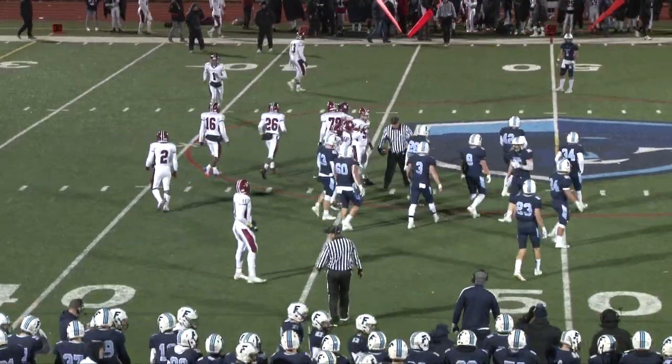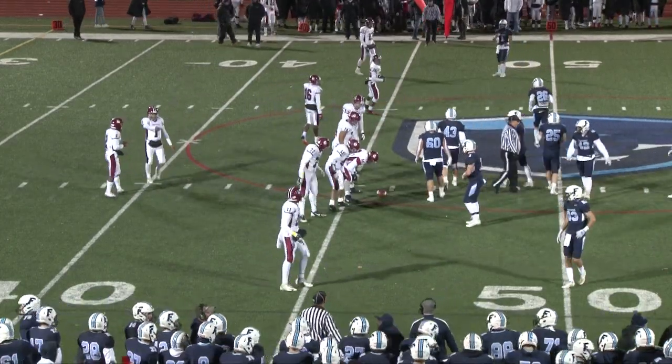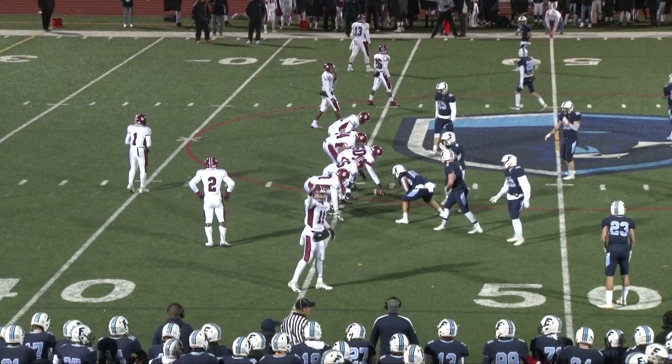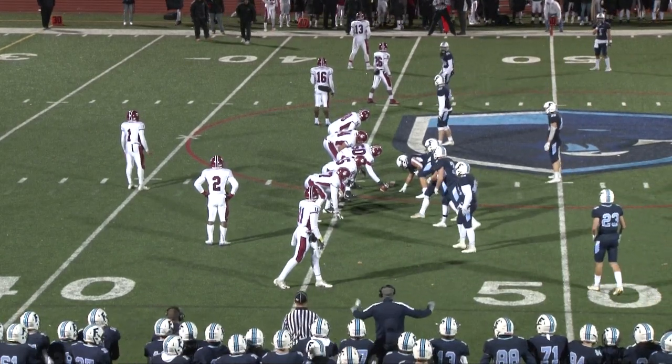Yeah, great decision by Medley to pitch it off there, because he was coming under pressure, but he pitched it off and it results in a first down for the Boxers as well. First down and 10 for Brockton from their own 46.